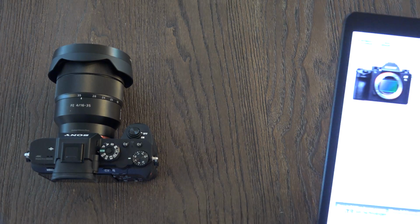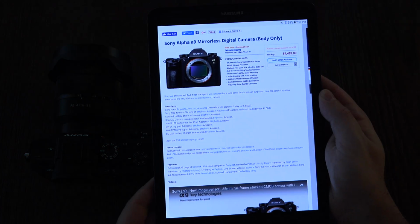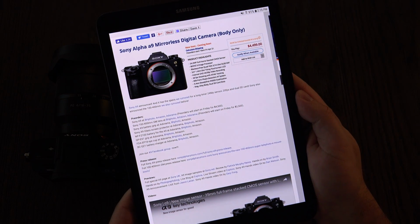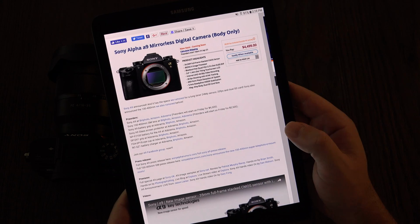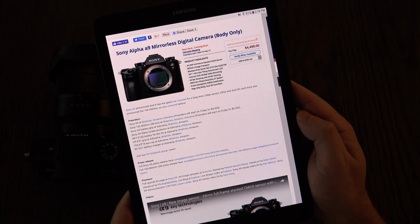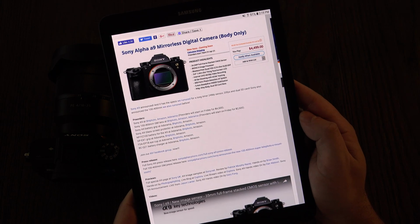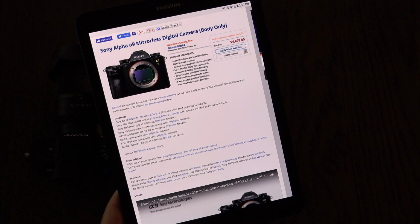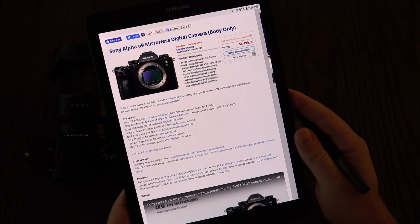This camera launches on May 25th. Pre-orders begin on April 21st. And very exciting. You're looking again at $4,500 US for a camera that is a little bit larger than the A7R Mark II that I was just sharing with all of you, but has infinitely more capability for pros.